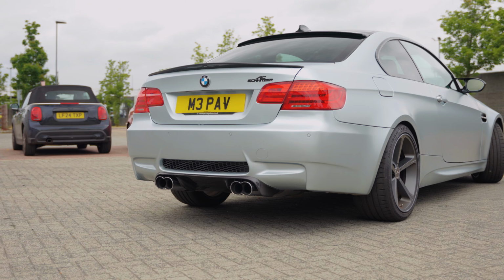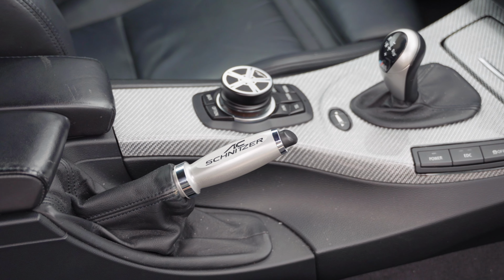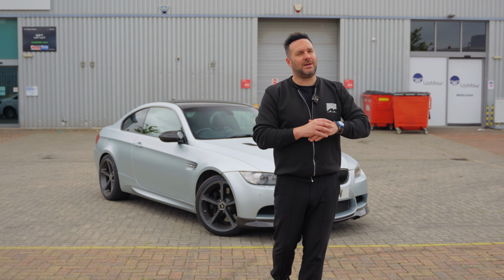It's a stunning E92 and every option that was available from AC Schnitzer at the time has been fitted to this car. iDrive controller, carbon dashboard, exhaust, carbon spoilers, it's stunning. Enjoy the B-roll on this one. I would love to get one of these on the fleet.